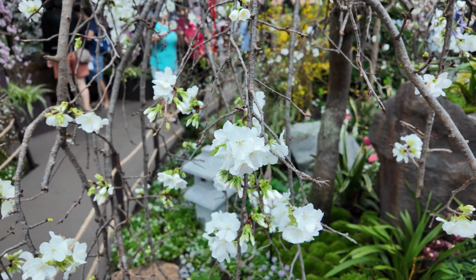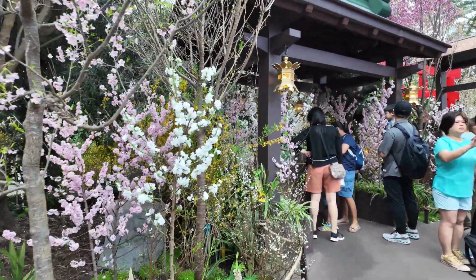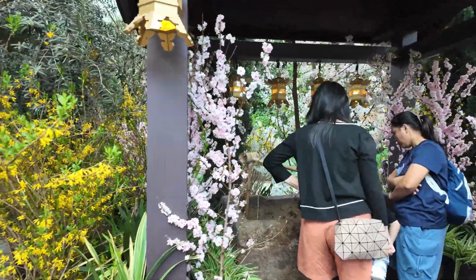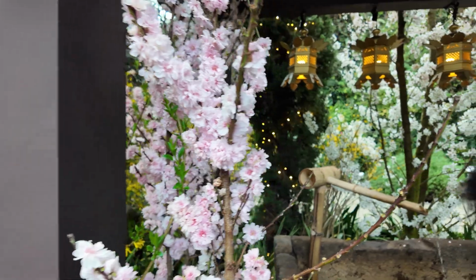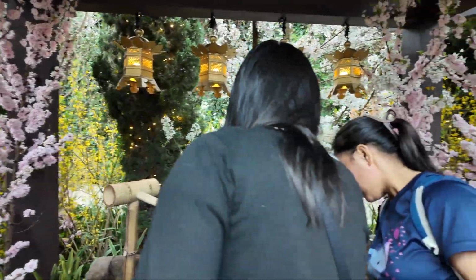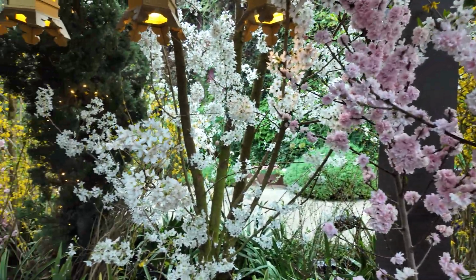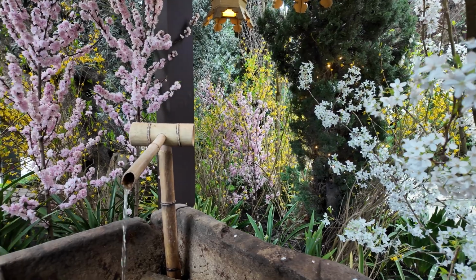Really nice. See, it's more sakura over here. Oh, this is nice. Okay, don't touch. I hold you, don't touch. Why? You want to make a wish.